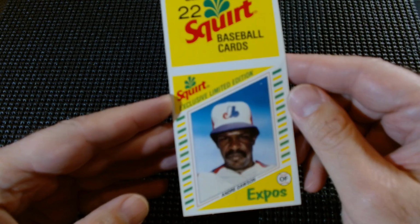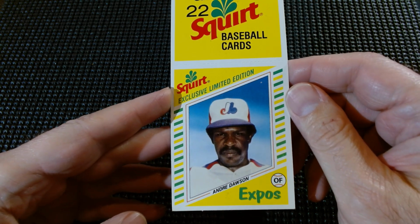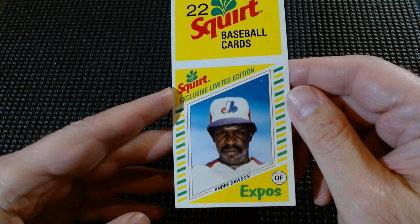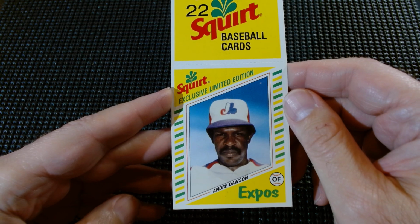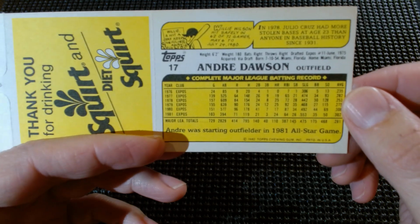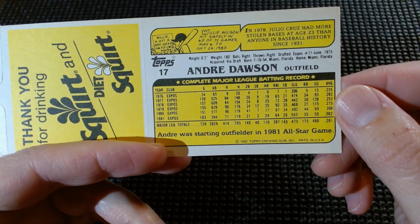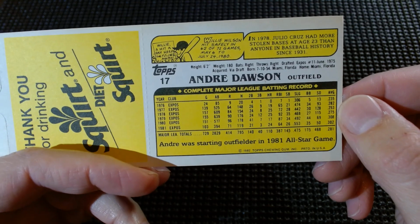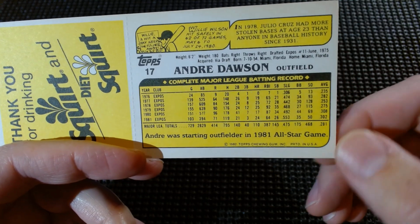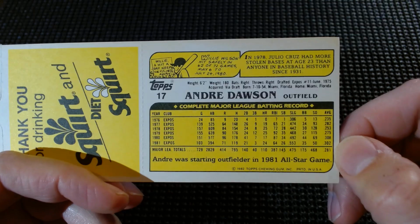My man Andre Dawson, Hall of Famer, 5-tool. Unfortunately, 12 knee surgeries and 2 strikes, and being beamed in the face sidetracked his reaching some milestones like 3,500. But still, one of the greatest players during his era and one of the hardest working and most feared and respected players at the time.